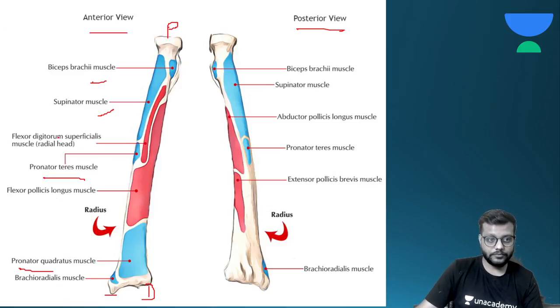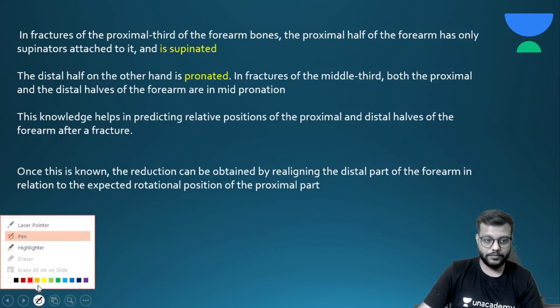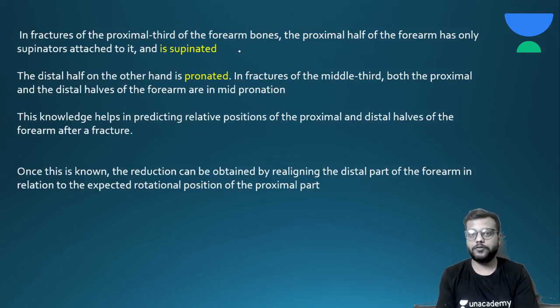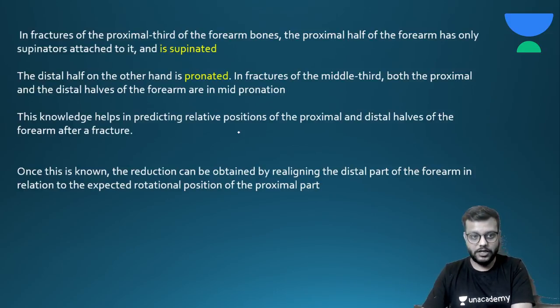Okay, as I have told you, in fractures of the proximal third of the forearm, what will happen? The proximal half of the forearm has only supinators attached to it, and it will be supinated, and the opposite will be in the distal half.